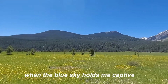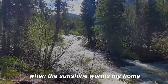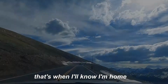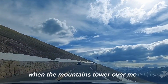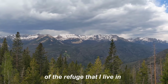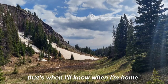When the blue sky holds me captive, when the sunshine warms my bones, when the grass grows tall and sweeter, that's when I'll know I'm home. When the mountains tower over me, when my hand knows every stone of the refuge that I built there, that's when I'll know I'm home.